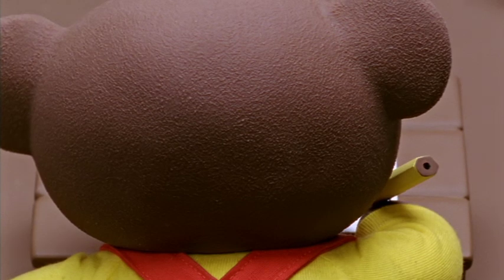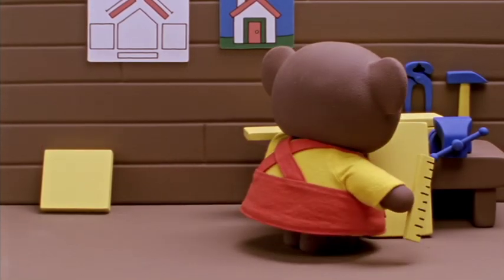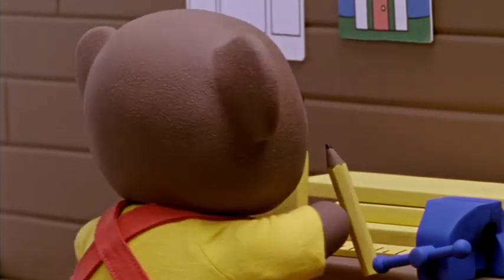First he drew a plan that showed the right sizes of wood and how they would all be fitted and nailed together. Then Boris measured a piece of wood with his special ruler and used a pencil to mark where the plank should be cut.